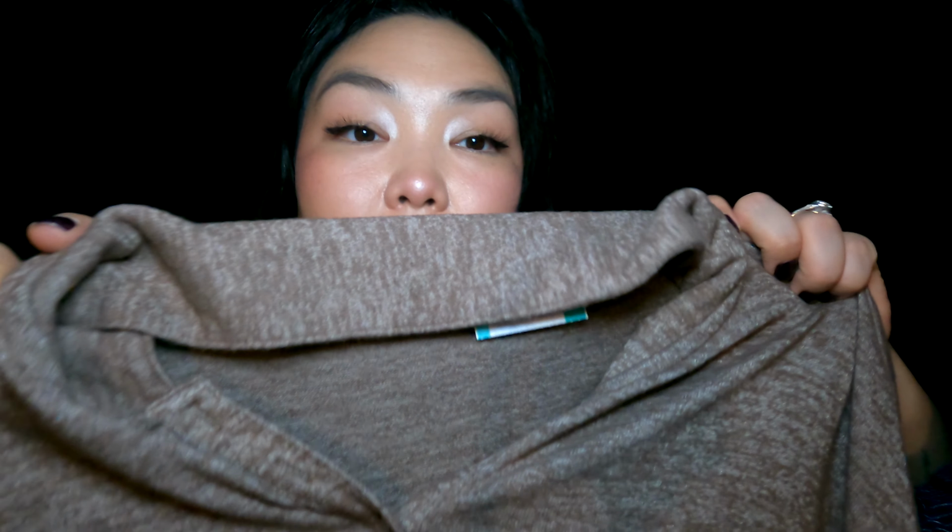Large by Gap, and it was $8.99, by Gap, extra large, $8.99. So cute, and it's long sleeve.